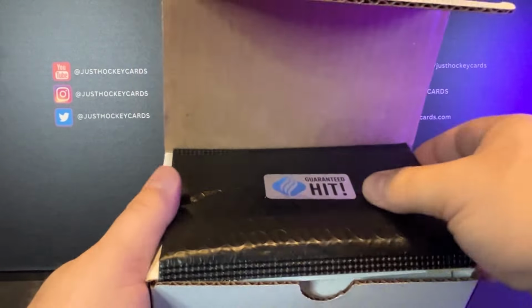All right, well, our 22-23 were super meh. Hopefully we can make up for that here with the 2019s. Take any kind of numbered card or any kind of auto. Get Brayden Point there. The Patrick Kane with the retro, kind of cool. And Eric Staal. Next pack here.